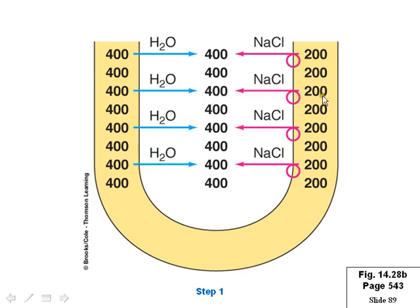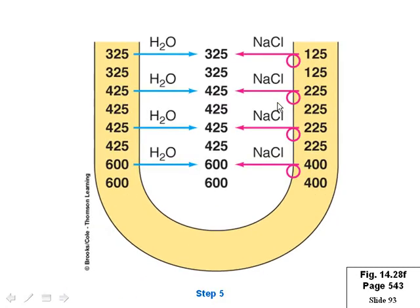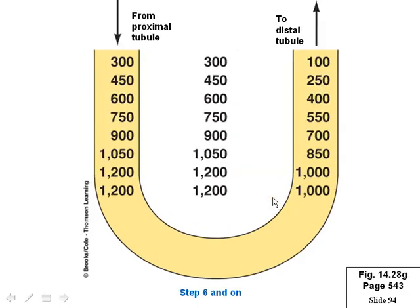So as you keep pumping over here, you're making this more and more concentrated. And you can see the deeper you get down in here, the more salt you're pumping, until finally you have 1,200 down here, and the water just chases it in. So this is establishing that concentration gradient, that vertical osmotic gradient. That's the loop of Henle.